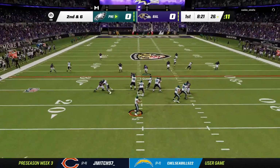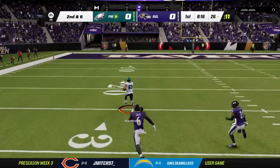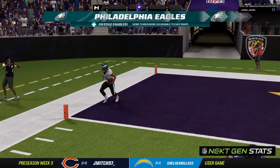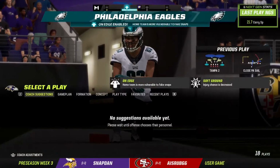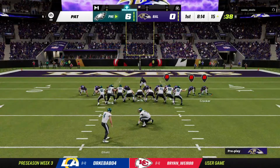Off the play fake. Here's Hurts. He's got a man. Complete. Touchdown, Philadelphia. Well, if they didn't get the wake-up call before the game, they got it right now. 2 plays already in the end zone.